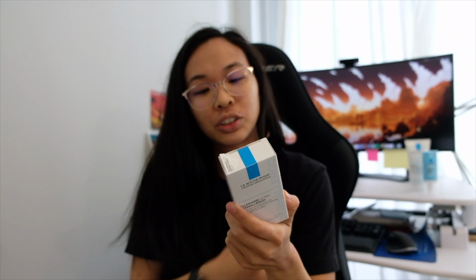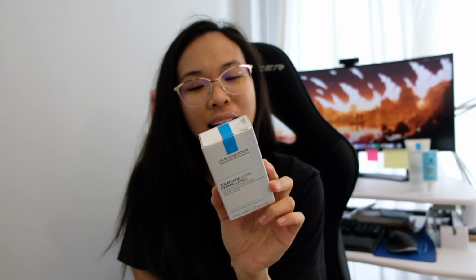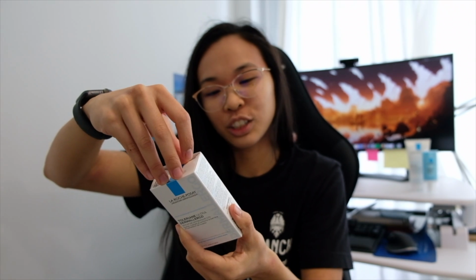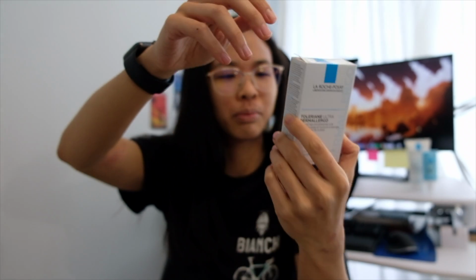This one is the Toleriane Ultra Dermalergo. I don't know, Dermalergo? I have no idea. It's a neuro serum, and apparently it soothes, hydrates, and strengthens the skin's moisture barrier. Oh my gosh. How did I know it's going to be like this?